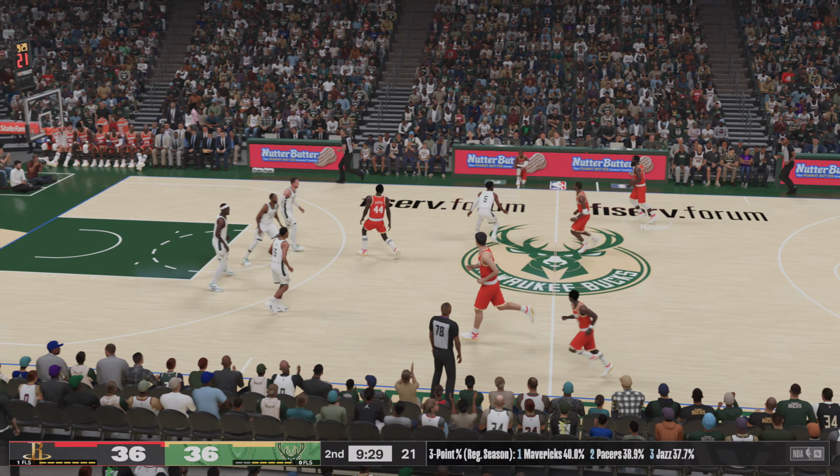Here's Beauchamp. McCready covering. Lillard from outside buries the long-range jumper. Lillard's got 44. Not sure what the defense was thinking. I mean, you can't leave this guy open from deep. Now a timeout called by Houston.